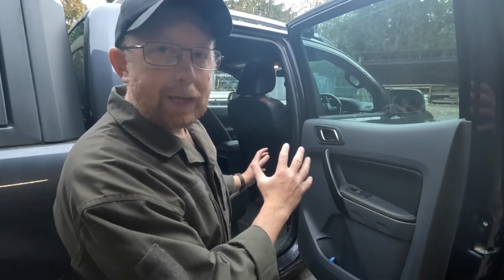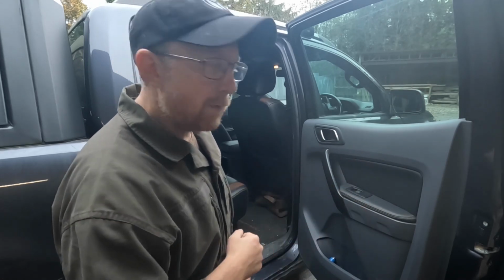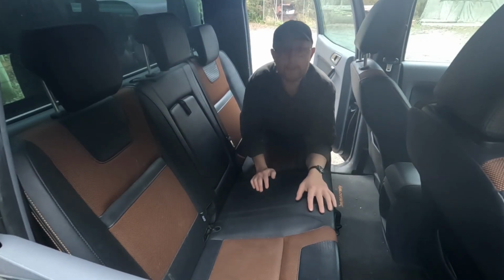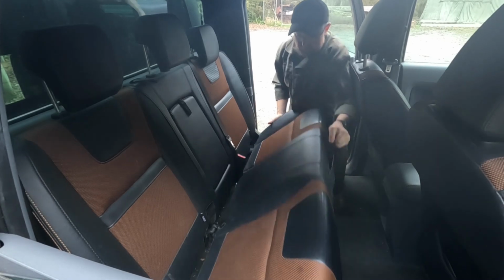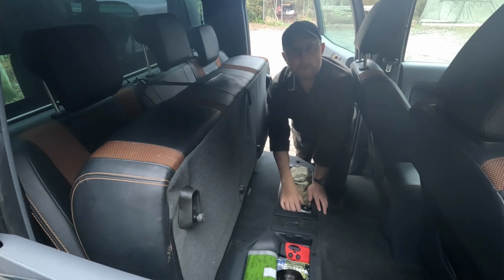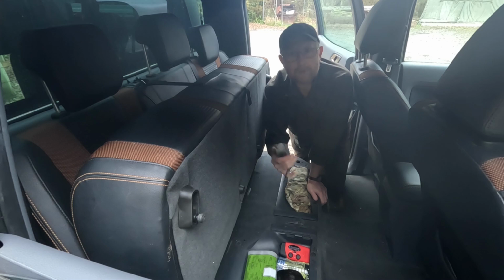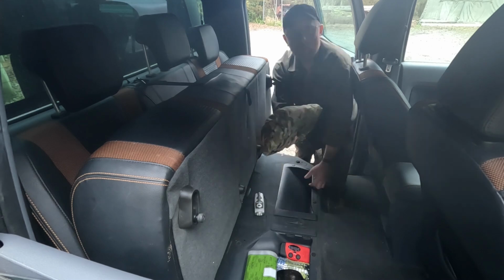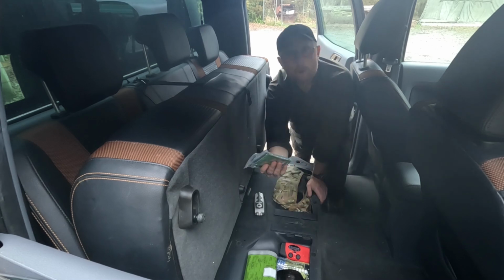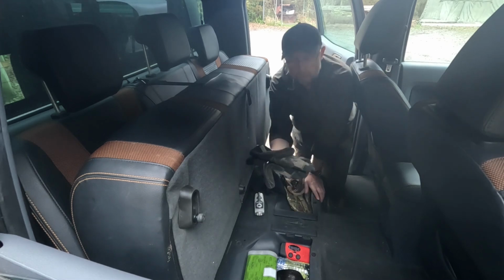Now there is another compartment in the cab, or the front of the vehicle, and that's underneath the rear seats. So we'll have a look at that now. Right, underneath the rear seats, first thing we got is a torch. Again, self-explanatory. You know, if you're stranded at night, need some illumination. Warm clothes. So we got foil blankets, another hat, pair of socks, shamag, pair of gloves.